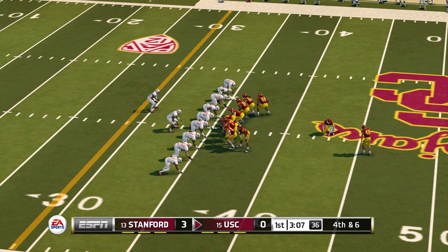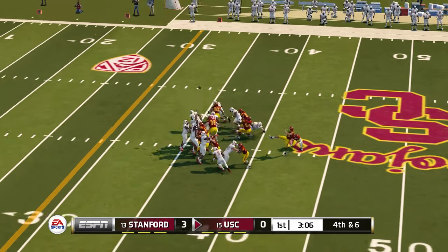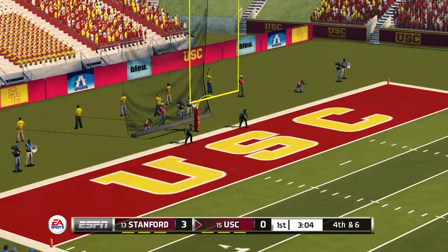4th down. They call on the kicker for a long field goal. USC is looking to tie things up. He gets it up, and he splits the uprights.